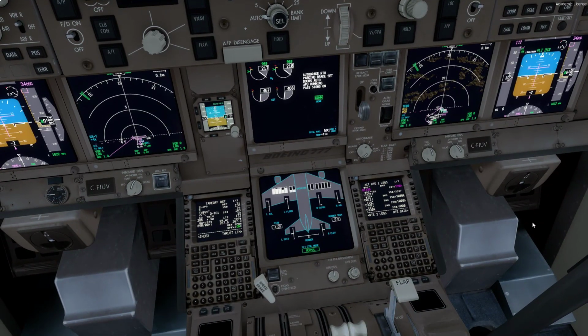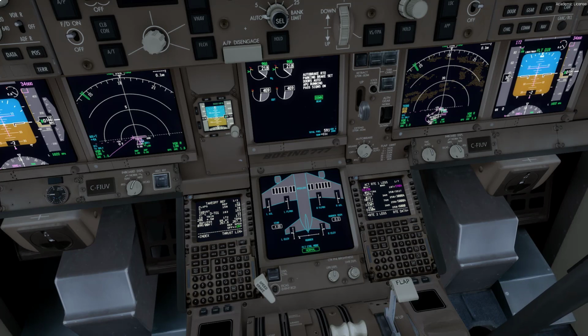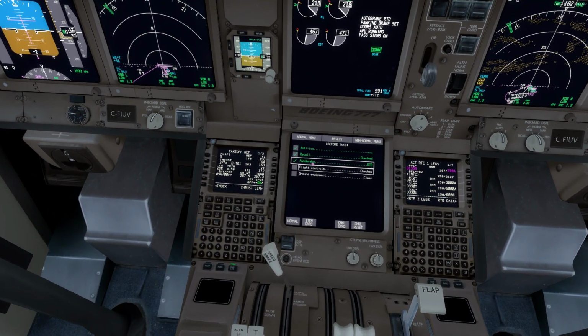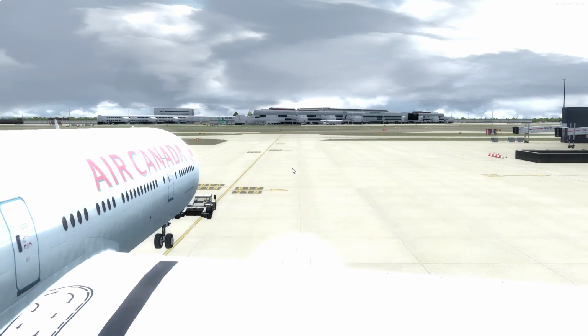So, flight controls full left, full right, all the way down, all the way up. Rudder left. Rudder right. Neutral and trim of 4.5. Like so. Checklist of the flight controls are checked. Put it as a static camera. And let's get out of the aircraft.